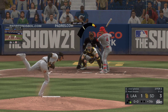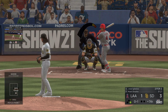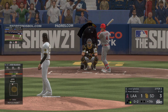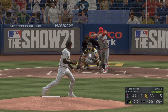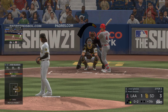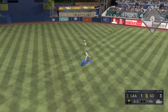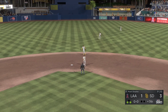Now here's the first offering. Jose Iglesias is in for the 3rd time now as he takes a called strike. It's 0-1. And he fouls this one off. Here's the 0-2. This one's blooped out toward right center field. Coming in is Myers, but he can't make the play as it finds the outfield grass. And now they'll have runners at the corners to start off the inning.